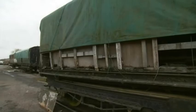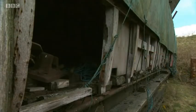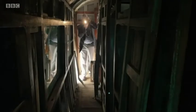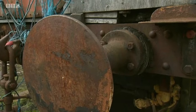Quietly falling apart. These wooden carriages are part of Britain's railway and maritime history. So this is the second class? This was the second class train, yes, that's right. They haven't moved in decades.